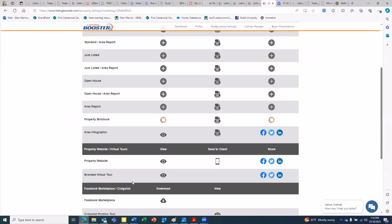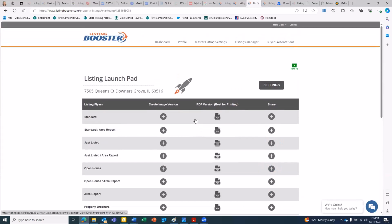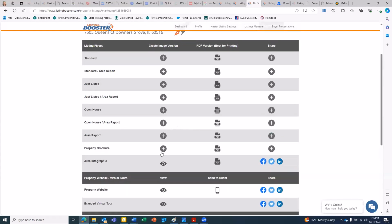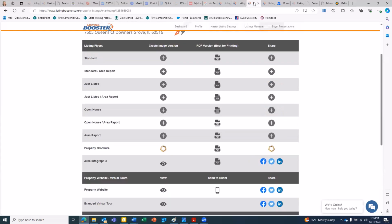Okay, so let's again go back. And it is still, let's see if I thought it would be faster to get this property brochure. But you know what I'll do? I'll show you the property brochure for Queens. So here's Queens, all right? I'm sorry, Queens doesn't have the property brochure up and running yet either. Well, I'm going to just continue to go forward. Let's hope that the property brochure shows up.